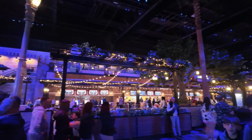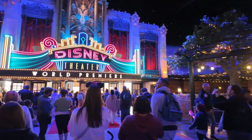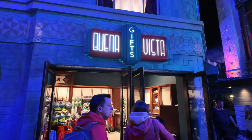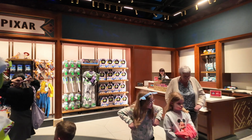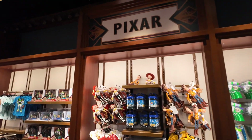Yeah, this is stunning. So glad this is open, so glad we got to experience it. And let's see that big sign too. And let's have a look in some of the shops as well. So we've got Buena Vista gifts. Head inside, so I think this is just going to be a general gift shop. We've got all Pixar. Oh, and it's all signed as well, that's good.